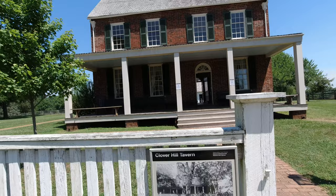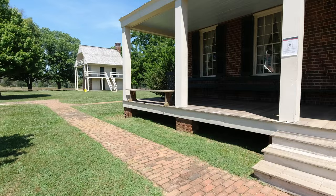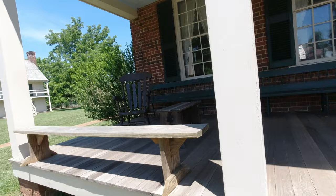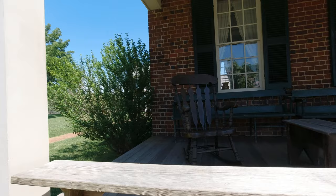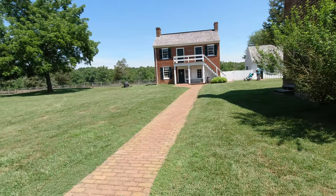This was the old Clover Hill Tavern, built in 1819. It's the oldest structure in the village. It was a bar, a restaurant, and a guest house. In the back were slave quarters, and yes, this was a slaveholding region prior to the war. That building was an additional guest house for when the tavern was full.